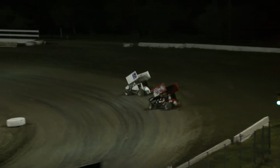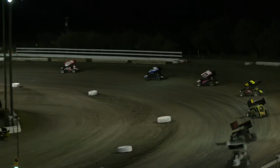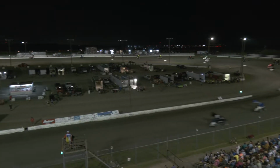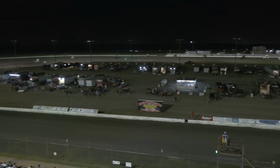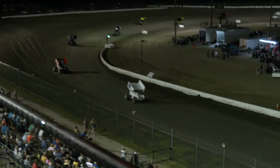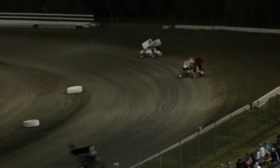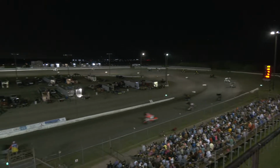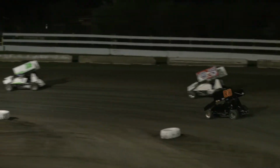Marcus Thomas continues to lead, but Austin Mundy in that number 4 not letting him get away. Chip Graham continues to run in third with the 99X of Dalton Stevens in 4th. Raven Culp in that number 3 rounding out the top 5. Kevin Ramey in the M1 in 6th. 7th, the 41M of Steve McMacken. 8th, the number 15, Taylor Courtney.